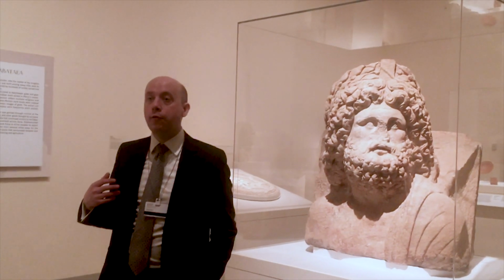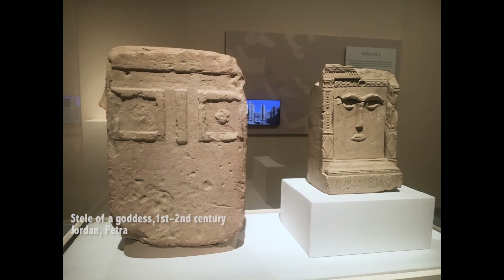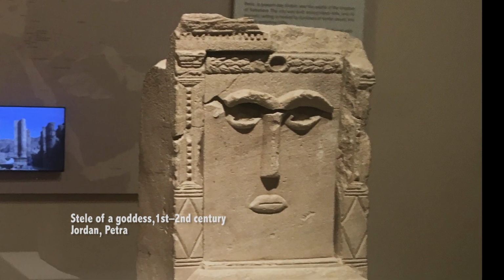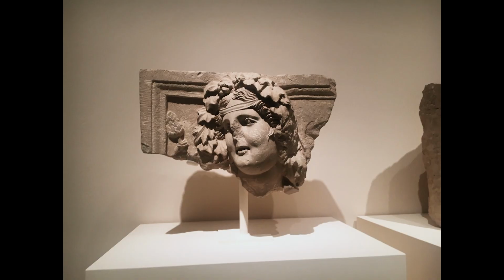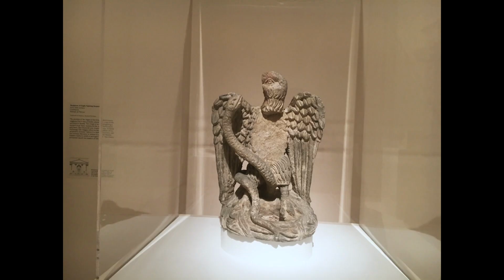We're now moving into Nabatea and specifically Petra, the Nabatean capital in modern Jordan. We have divine images that vary all the way from plain stones through images like this to the kinds of busts that you see around us. I think Petra was a living city and a green city. There were water channels and irrigation and a big population.